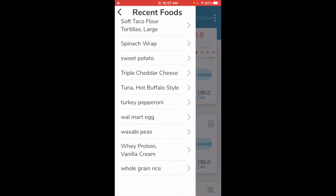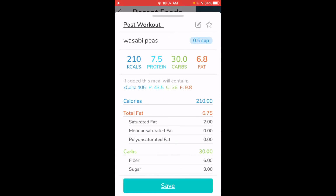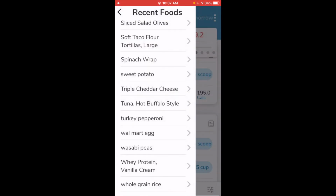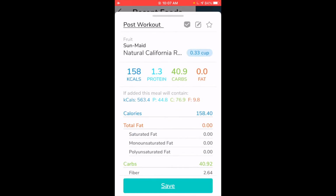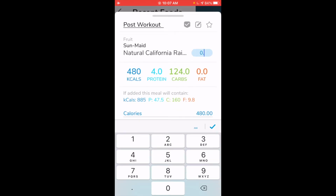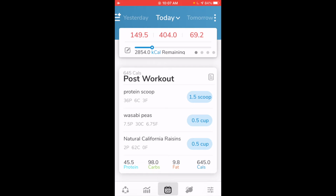Now for the carbs, I want about 30 to 40 total carbs on my pre and about 90 total carbs on my post. So I'm going to go with the classic dried wasabi peas on the post-workout. Do a 1/2 cup there. And let's also add in a 1/2 cup of raisins, and let's see if that gets me the number that I'm wanting. Again, my goal is 90 to 100 on my post. 98 carbs, you can see right there, 45 protein, 98 carbs, 9 of fat. So perfect. All right, that's my post-workout.